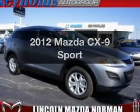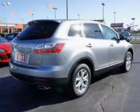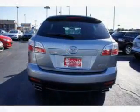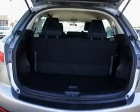Check out this 2012 Mazda CX-9. Travel the roads in style and comfort in this great vehicle. With a solid six-cylinder engine that responds smoothly to its six-speed automatic transmission, premium wheels lend a distinctive appearance. A premium sound system is just one of the benefits of owning this vehicle.